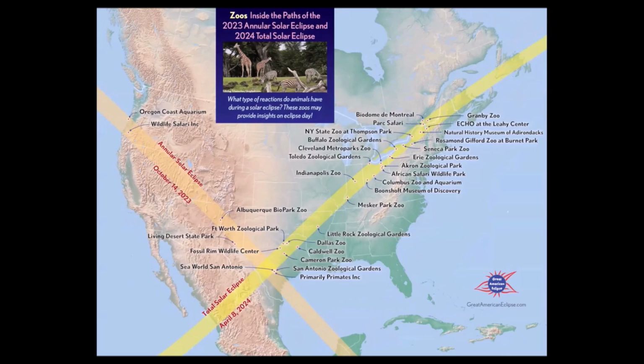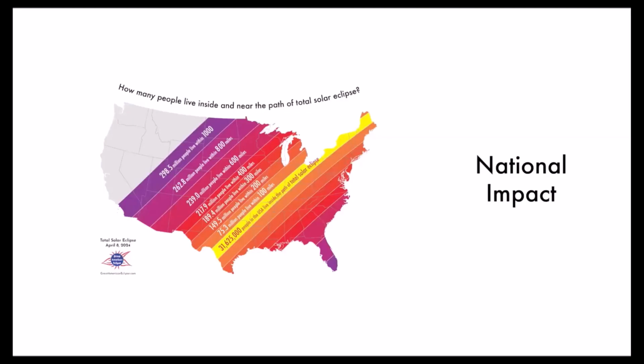Now, these are zoos in the path. Everyone's heard stories about the reactions of birds and bees and animals to an eclipse. Well, if you want to do some citizen science, go to one of these zoos. And it looks like the closest one here is Toledo Zoological Gardens. Cleveland has a zoo, Indianapolis, and so forth. I would like the African Safari Wildlife Park. That might be the best one.